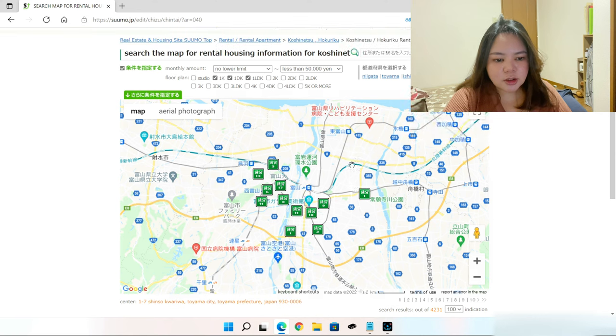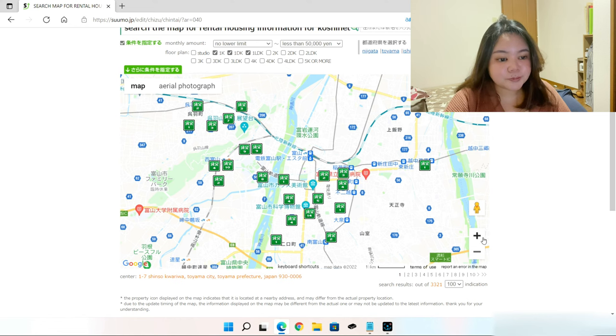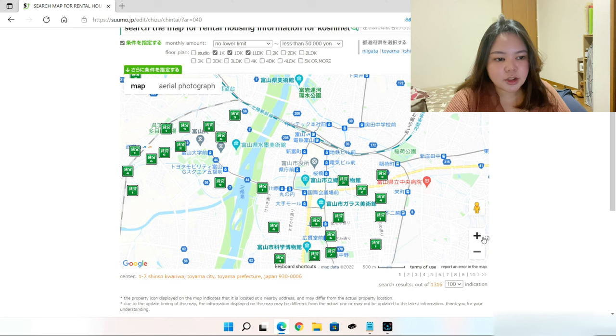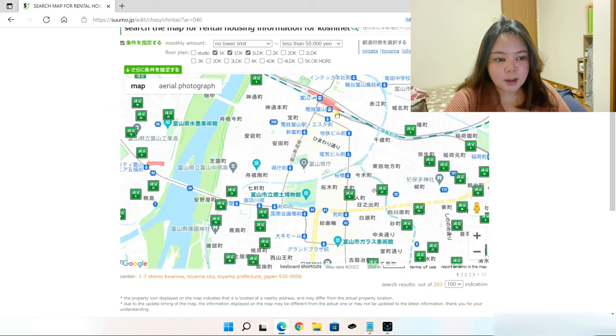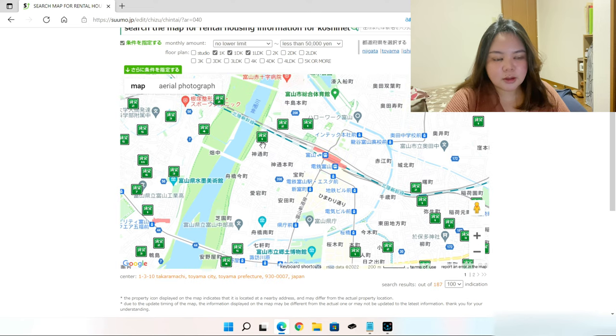Now, as I mentioned earlier, it would be really useful for you to navigate this if you know the relevant kanji. So if you want to live near Toyama Station, then you should know the kanji of Toyama, and then you have here the logo of JR, which means this is the main JR line in Toyama City. This is the main JR, the Toyama Station. So these green boxes are the apartments available around the area. If you're looking for the closest one, let's say you'll be using the train station a lot, or you just want to live near the station, because let's be honest, there's a lot more going on near the stations. So the closest one is this, I think.